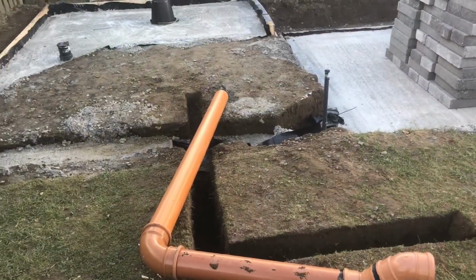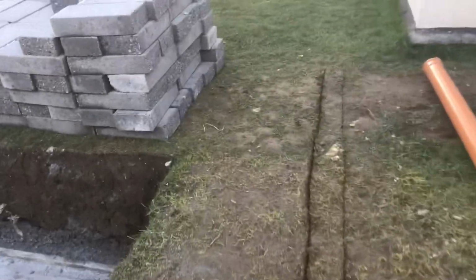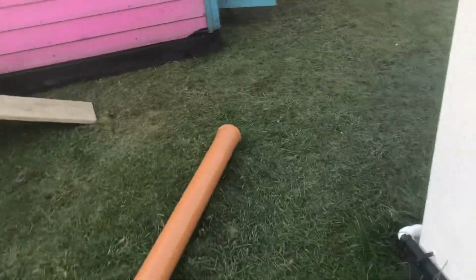So it's Sunday morning now. The plan today is just to get this trench finished. Just get this dug out. It's a bit of a run, but I'm connected to a drain down here, so it'll be well worth it just before the blocks go up. And down under there I can connect into a pipe there, so it's a bit of a run, but just get it done.